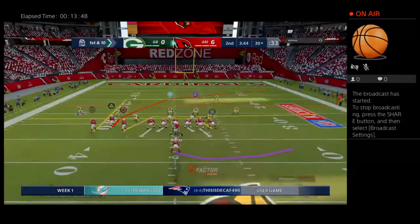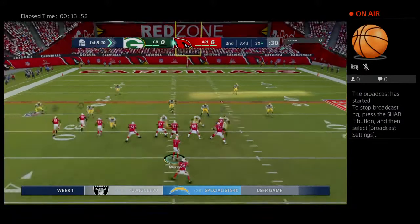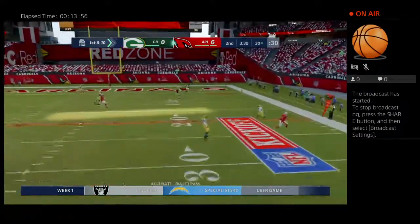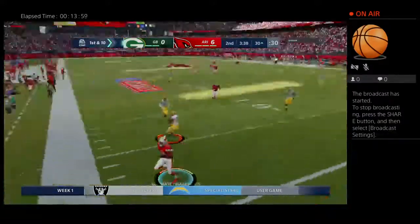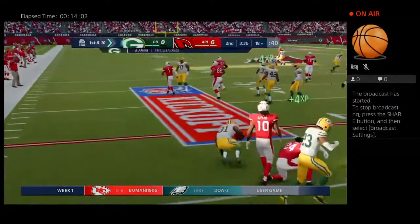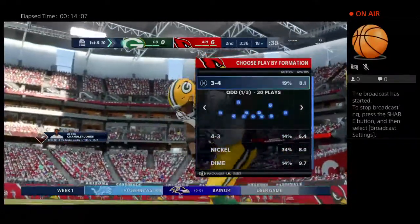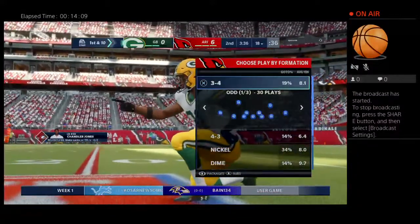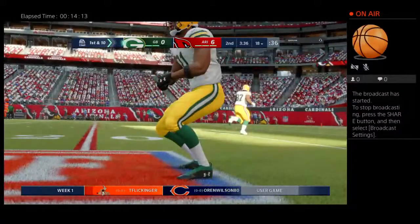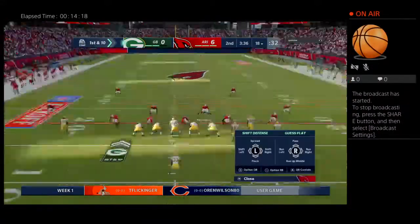So first and 10 now from the 30. After the turnover, here's Murray. Looking for Godwin, but it's intercepted. Adrian Amos with a pick, and he returns it here to his own 18-yard line. So that's back-to-back drives where they've thrown an interception. Ordinarily, we look at the offense and say, what's going on with your scheme? Maybe we should look at the defense and just give them a whole lot of credit. They've got them frustrated right now.